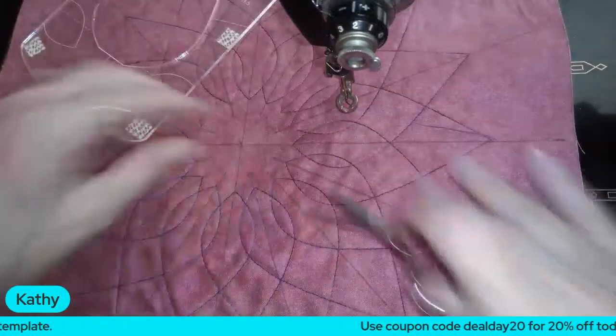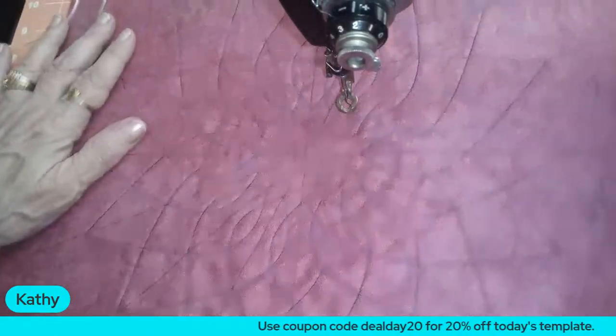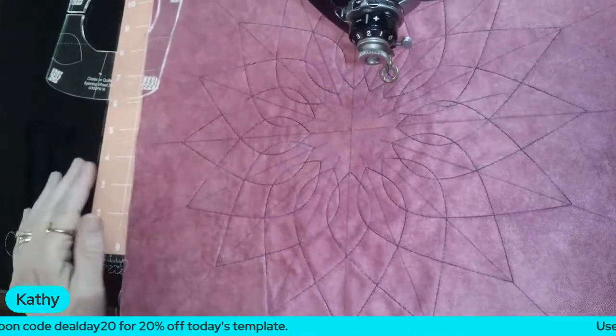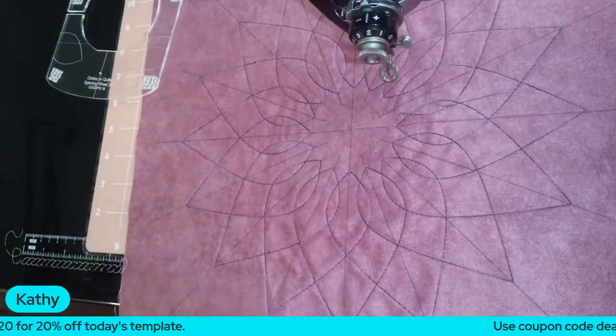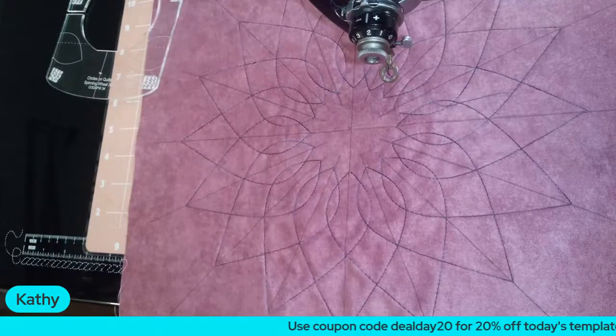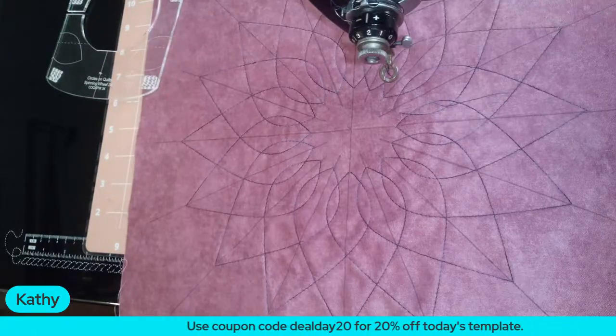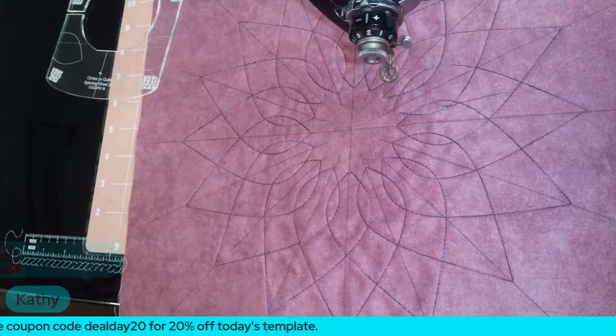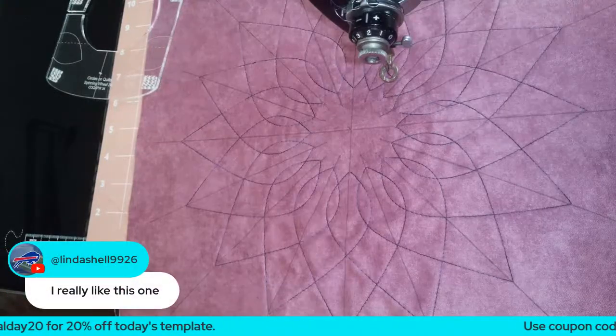Okay, here we've got the 16. I'm going to pull that up again, up higher, so you all get to see that. What do you think of this one? Deb says actually both. And Linda says, I really like this one. I know, it's kind of fun, isn't it?